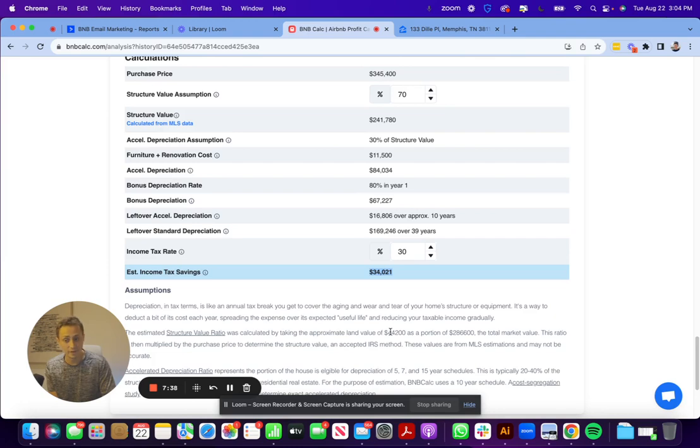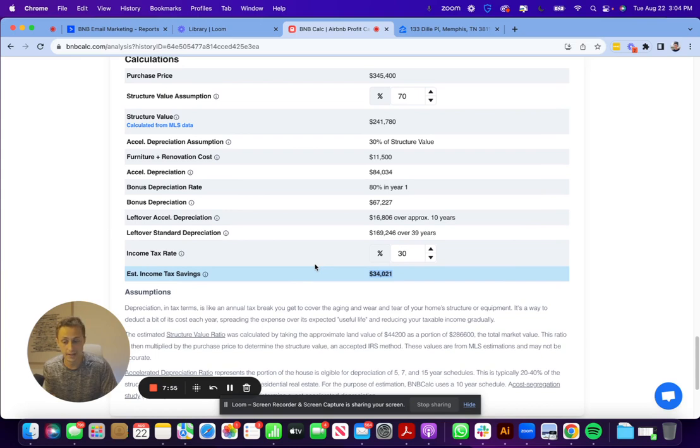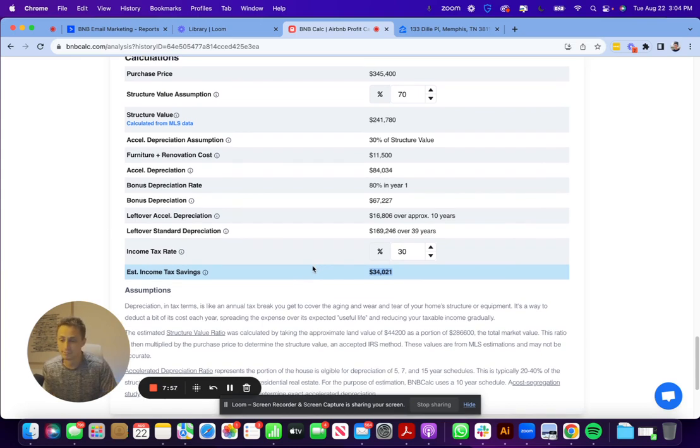Again, we spent like 50 grand here to save 34,000 on our taxes. The more and more expensive of a house you get, the more and more prominent this bonus depreciation is. So if you're buying like a $1 million house, it might be a couple $100,000 in bonus depreciation, which is absolutely nuts. If you already own the house, you might want to look into doing this as well. If you've already taken some depreciation, that gets factored in.